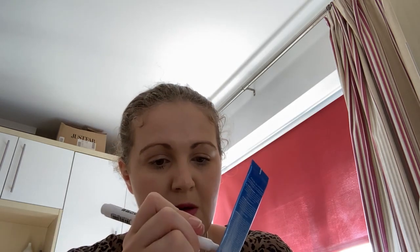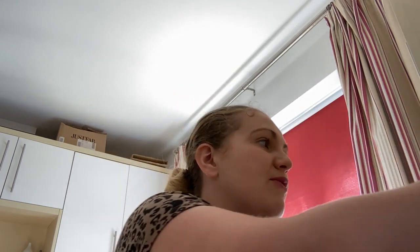So again, I'm just going to mark it with my pen. There we go, you can see that there, and it was at 26 grams. So let's weigh it and see where we're at. We're at 18 grams. So we've used 8 grams of product, and obviously primer, you don't need a lot of product, hence why it's only a small usage.